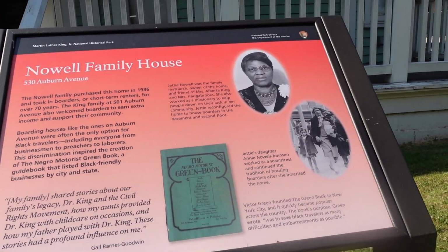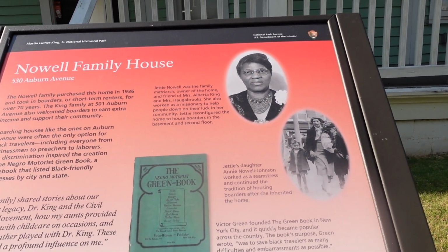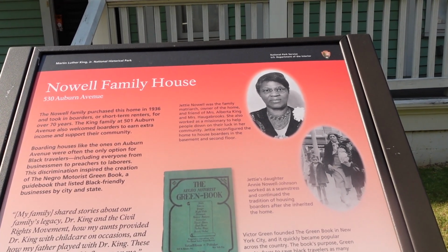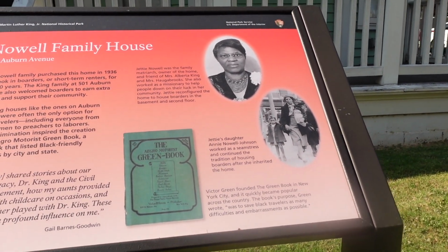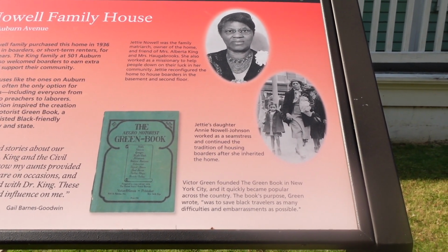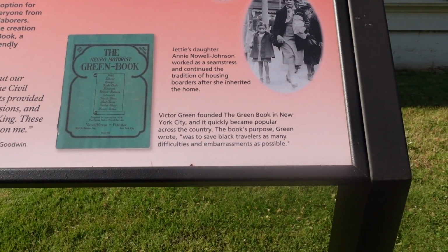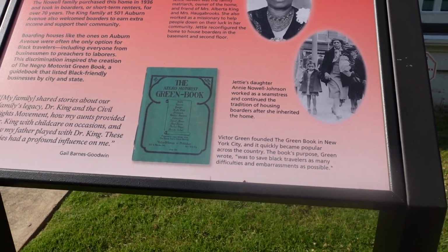Jetty Norwell was the family matriarch, owner of the home, and friend of Mrs. Alberta King and Mrs. Hooga Brooks. She also worked as a missionary to help people down on their luck in their community. Jetty reconfigured the home to house boarders in the basement and 2nd floor. Jetty's daughter, Annie Noel Johnson, worked as a seamstress and continued the tradition of housing boarders after she inherited the home. Victor Green founded the Green Book in New York City and it quickly became popular across the country. The book's purpose, Green wrote, was to save black travelers as many difficulties and embarrassments as possible.